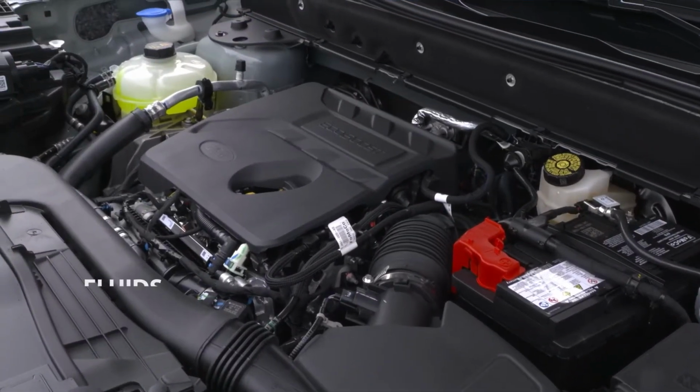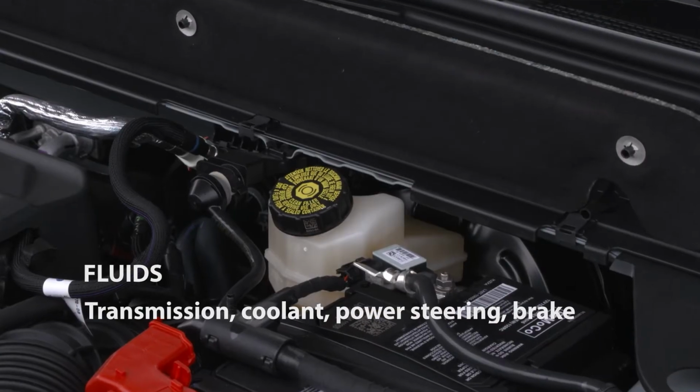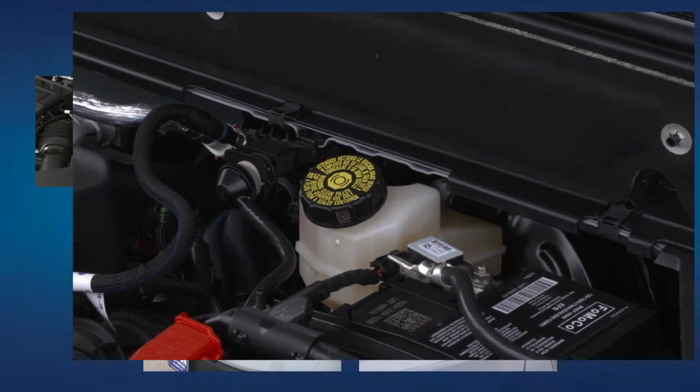When checking your fluids, make sure to look at your transmission fluid, your coolant, your power steering, your brake fluid, and of course, your oil. And if an oil change is coming up, go ahead and get that done before your trip.